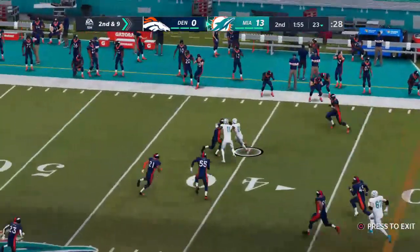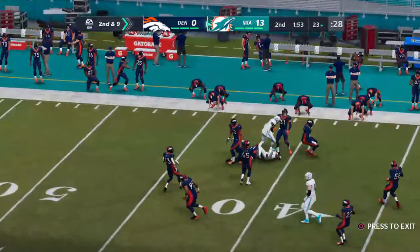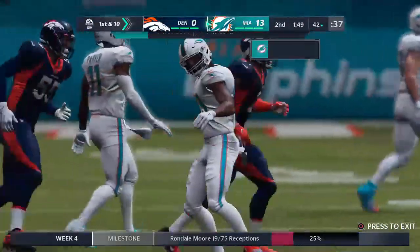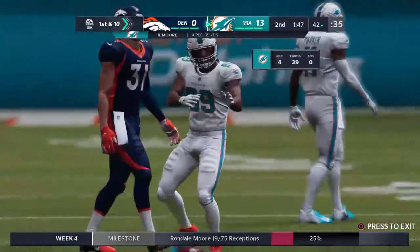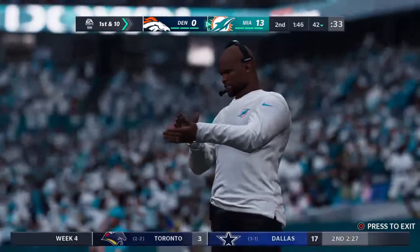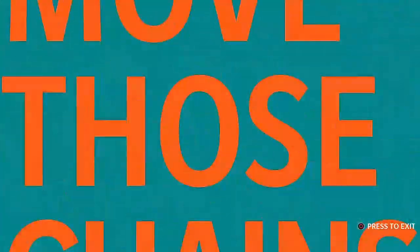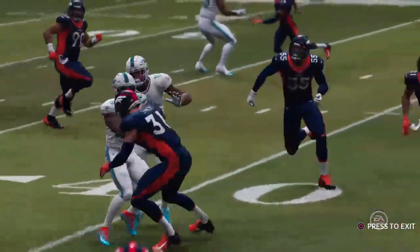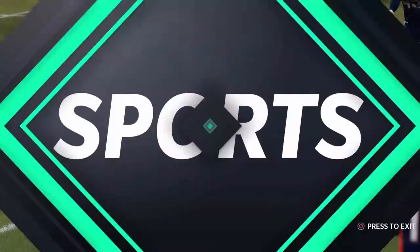Now a throw here on second down, and that's complete. And they get him down, but not before he takes it across the 40-yard line. 19 yards to pick up there. Move the chains. First and 10 at the 40. Quarterbacks love slant routes because the receivers are breaking right into their line of vision, and receivers love them as well because they're getting the ball on the move and able to catch it and try and get upfield and gain additional yardage.